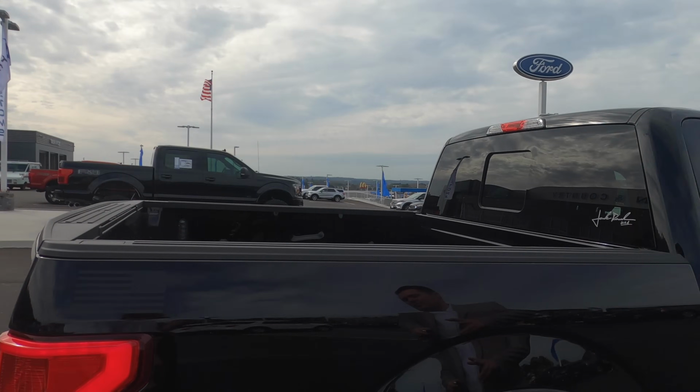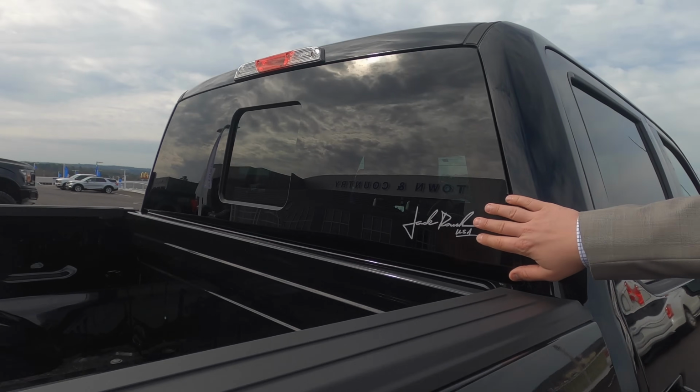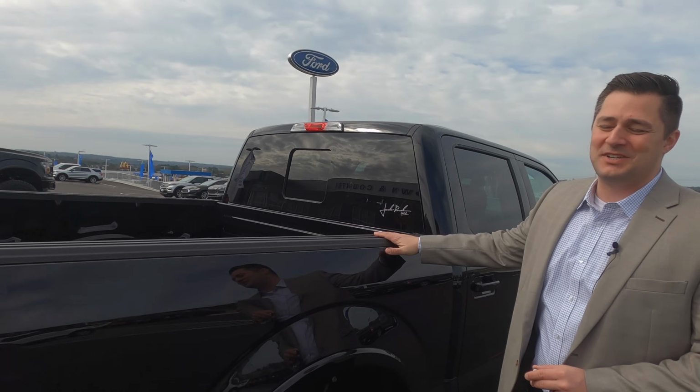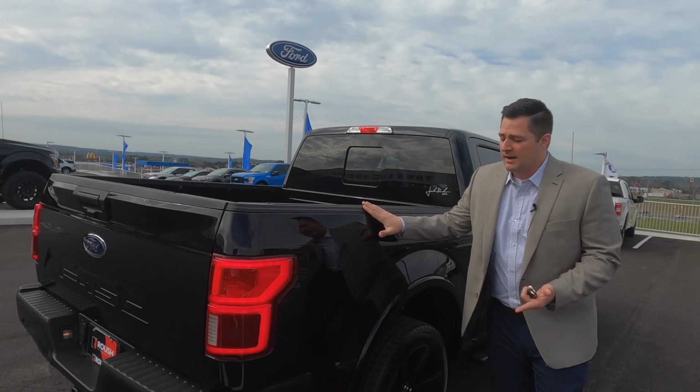Now, before we talk about the exhaust system, you'll see that you've got the Jack Roush logo. Now keep in mind, let's keep a little counter going with every single Roush logo or Roush sticker you see, because there's a bunch of them on these trucks. Roush is proud of the product that they give. Now let's talk about this.